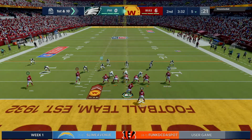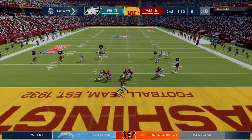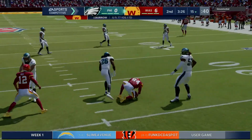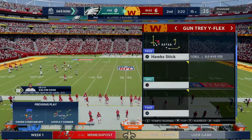Check 18 Cardinal. 18 Cardinal. 1st down. Here's Burrow, and Stills bringing it in. That one good for 10 yards, and it'll be second and very short.